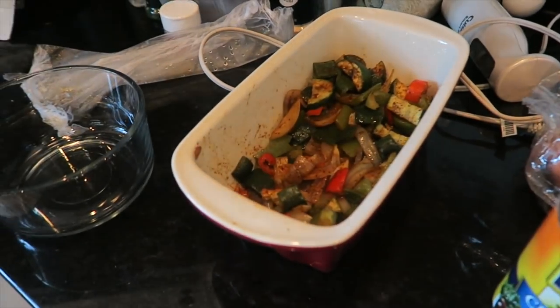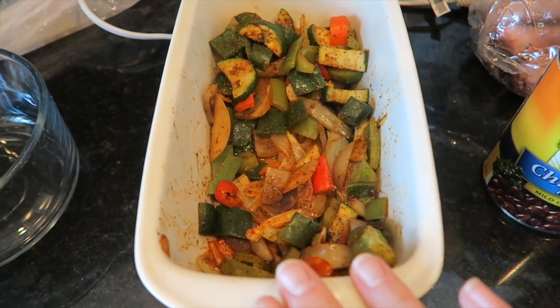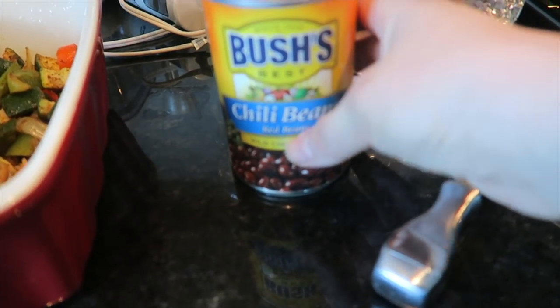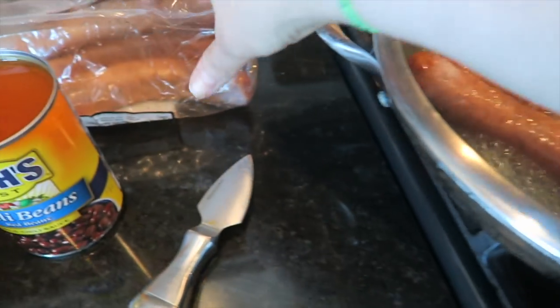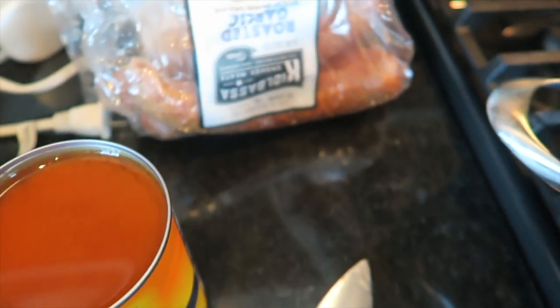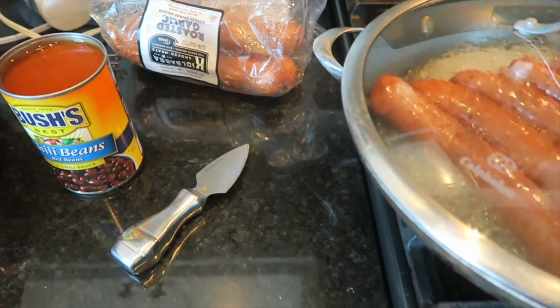Hey guys, okay, so I figured I would show you how I'm putting my dinner together with those meal prepped veggies. For dinner tonight, we're doing the Southwest prepped veggies, and then a can of red chili beans with some kielbasa sausage that we got from Costco. So roasted garlic kielbasa sausage.